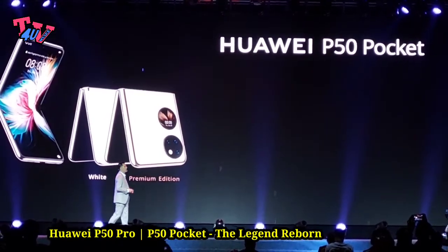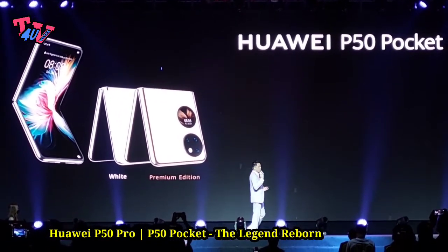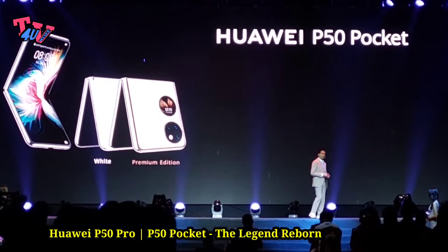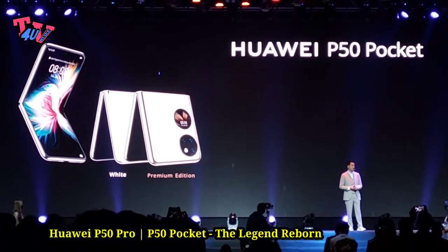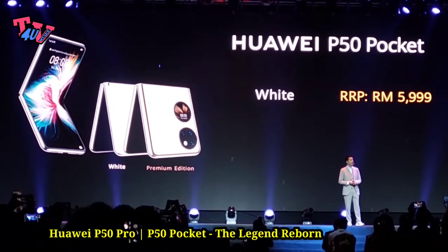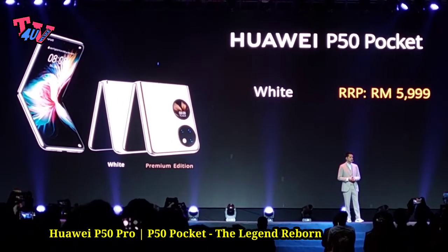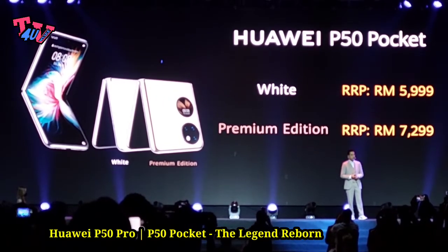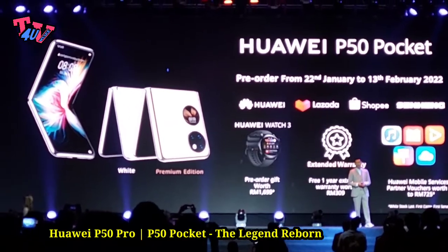Ladies and gentlemen, we are glad to announce the Huawei P50 Pocket will be available in Malaysia in two variants, white and premium edition. The Huawei P50 Pocket retail recommended price will be from Ringgit Malaysia 5,999, and for the premium edition, it will be Ringgit Malaysia 7,299. Pre-order will be available to the public on 20th of January to 13th of February.